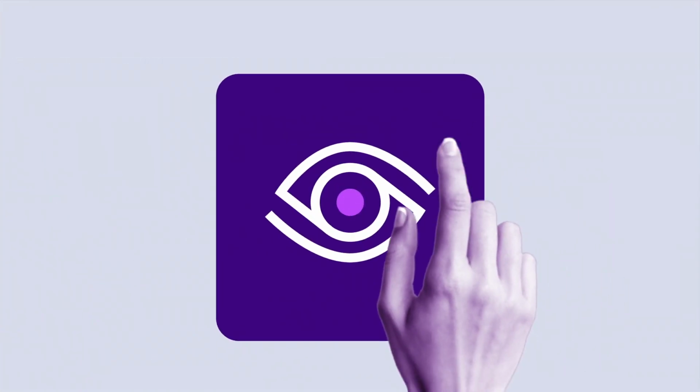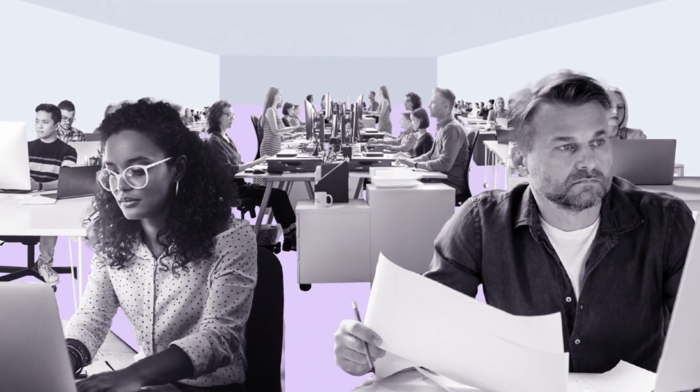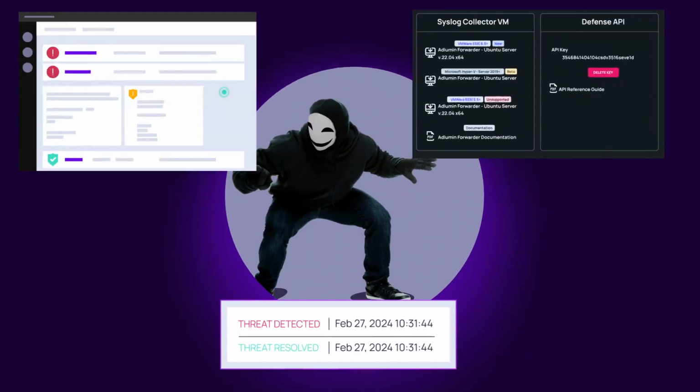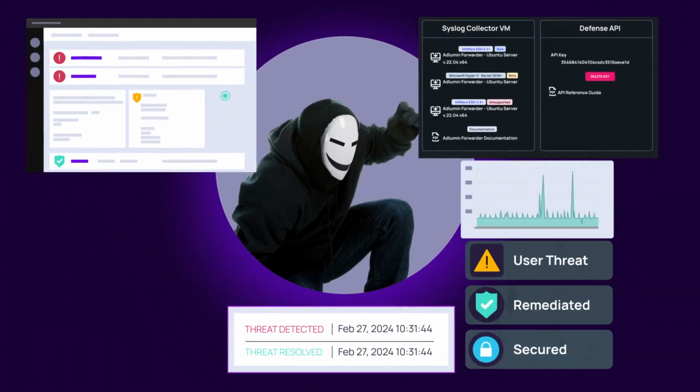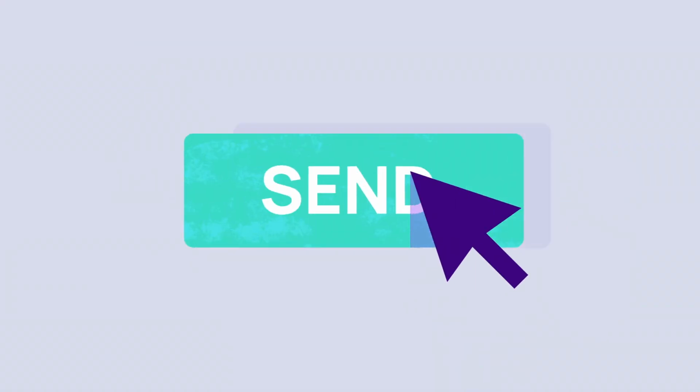And Chapter 3 is all about taking action. While many solutions stop at making recommendations, Enable MDR makes things happen, with a SOC that works relentlessly, 24 hours a day, hunting threats, investigating suspicious activity, remediating issues before they become problems, and reporting it all directly to you.